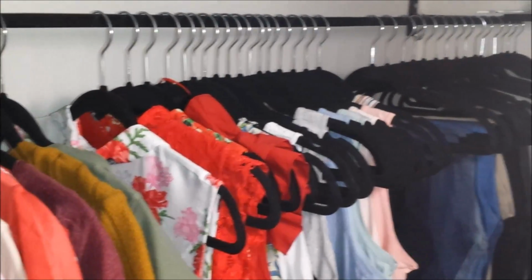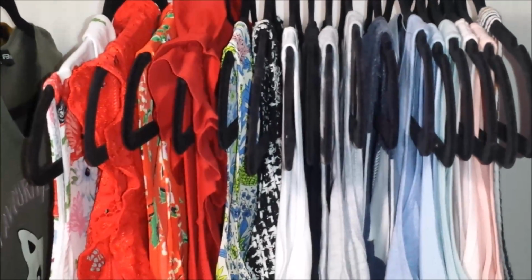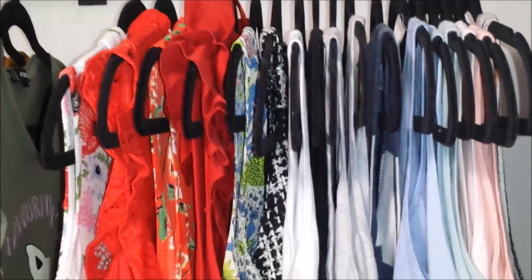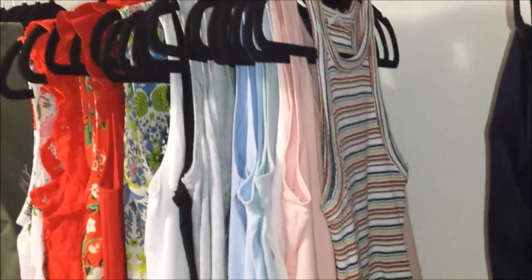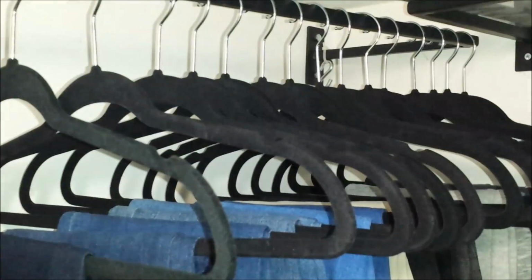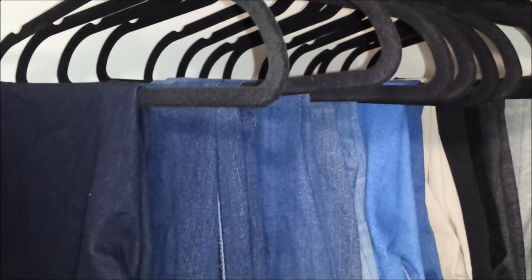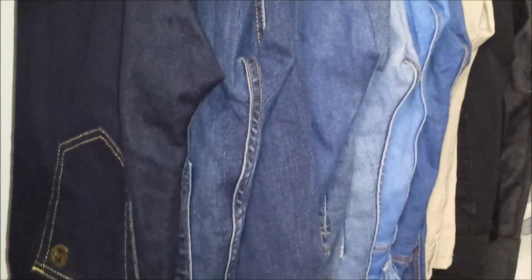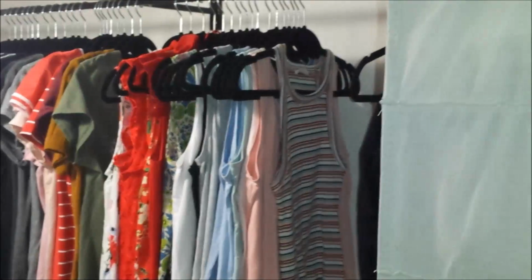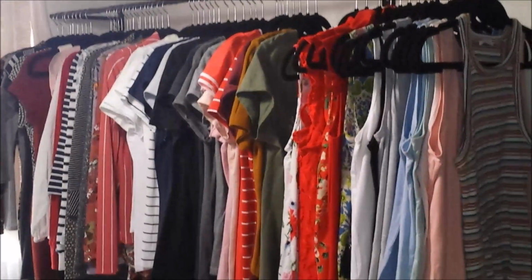In this section I have all of the sleeveless shirts as well as the tank tops. And on this section here I have all of my dress pants, my jeans, and my sweatpants. And this is how the right hand side of the closet looks like.